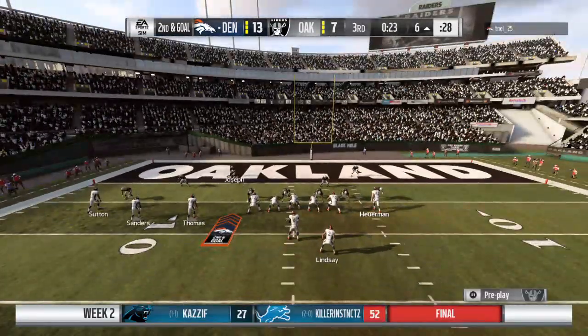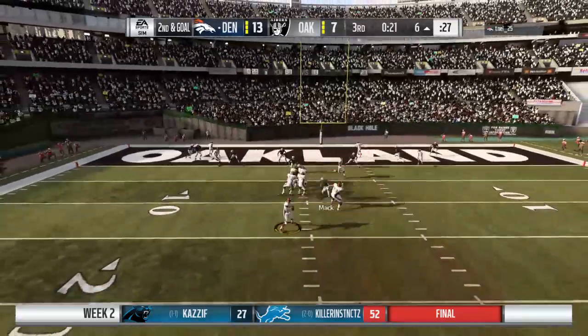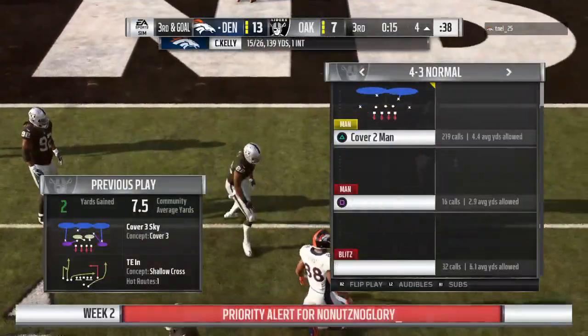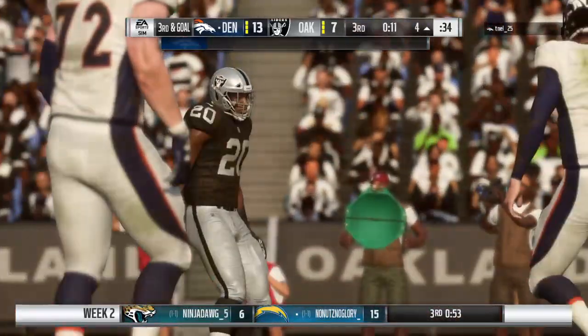All right, now, lucky 56. Out of the gun, it's Kelly. That's caught. It's Thomas. And the stop will come inside the 5 at the 4. Only able to pick up 2, and that leads us to 3rd and goal.